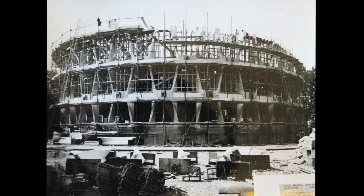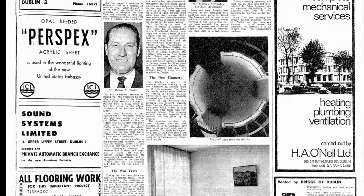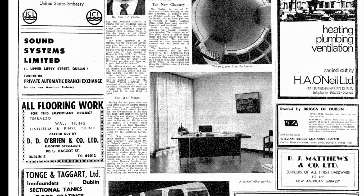Construction of the embassy is seen as a prestige project for many Irish designers and many Irish suppliers, from those who perhaps provided wood panelling to aspects of the electrical work, down through all aspects of the embassy structure. This was very much an Irish-American construction.